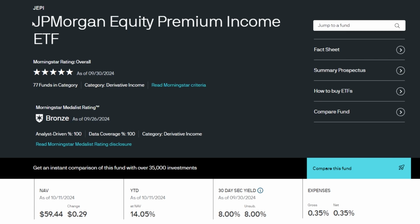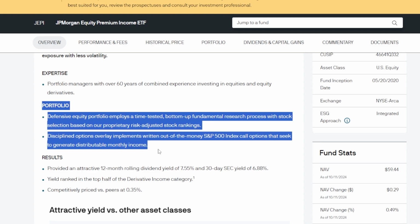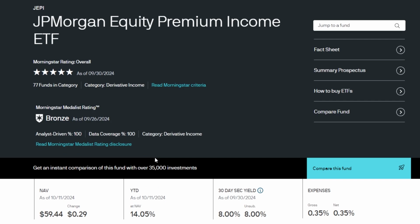But now, over the years, there are so many other covered call style ETFs that do things similar to JEPI, such as track the S&P 500 and write covered calls on either a portion or the entirety of the portfolio. So in this video, I'm going to talk about the idea of combining JEPI, the JP Morgan Equity Premium Income ETF, alongside two other super high quality S&P 500 focused covered call similar strategies.